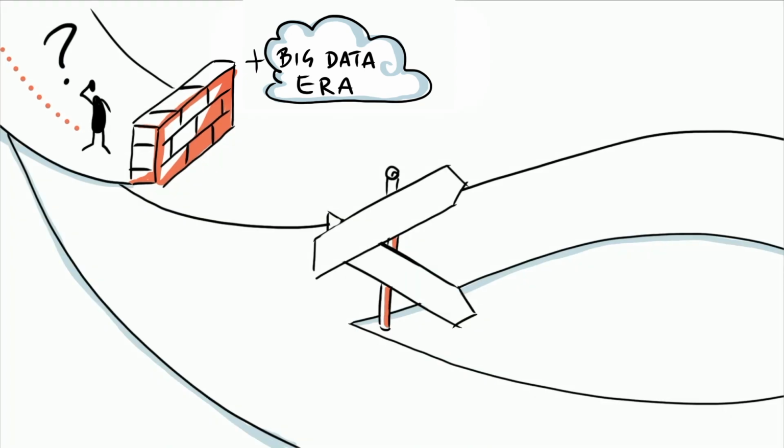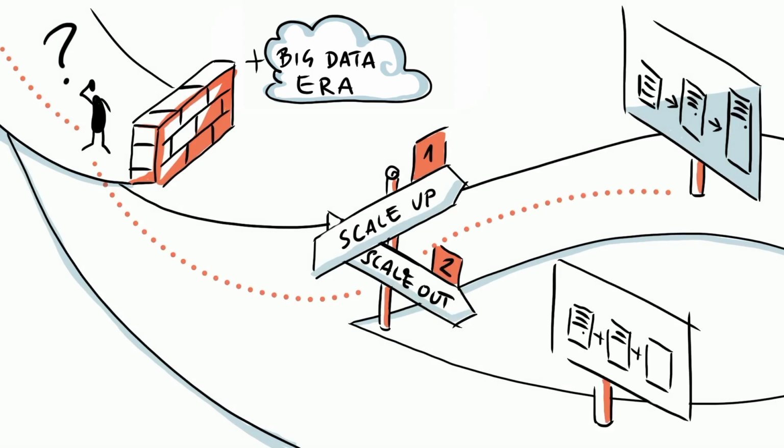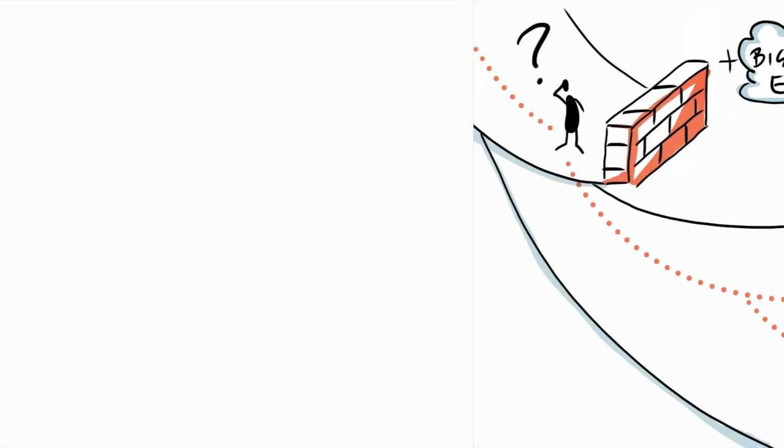for cloud computing. Trajectory 1, scale up, to increase the size of a single computer, managed by a single operating system. Trajectory 2, scale out, to use many computers, each managed by an individual operating system.